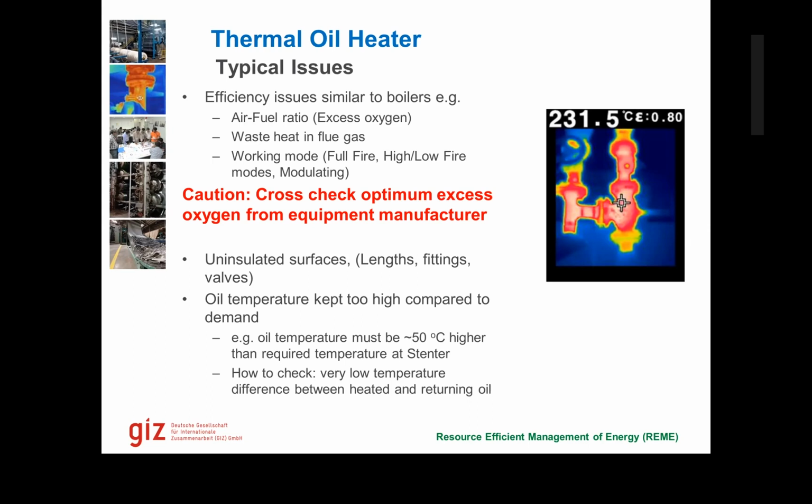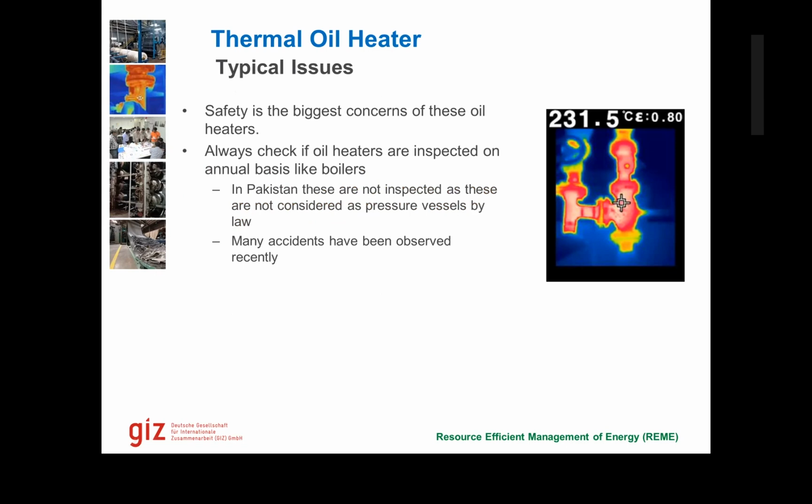are overheating the oil. Then safety: because it is a pressure vessel, but unfortunately these are not inspected as pressure vessels, because in Pakistan they do not consider oil heaters by law as pressure vessels, and we have seen many accidents taking place in a few years.